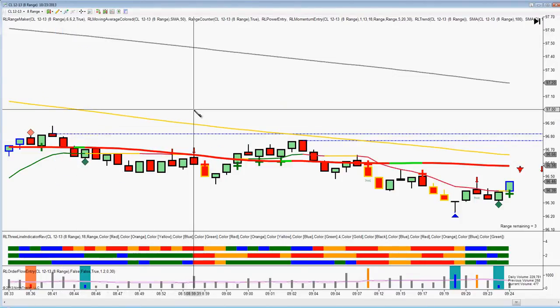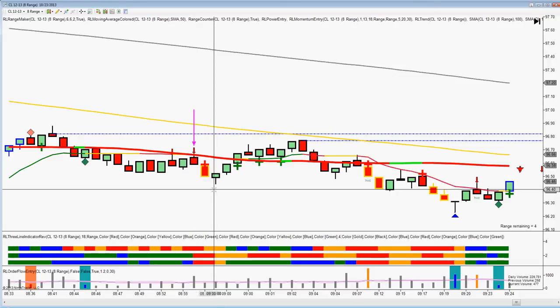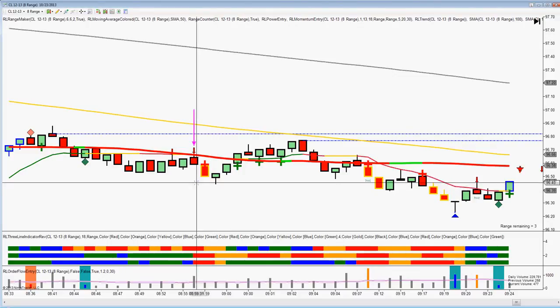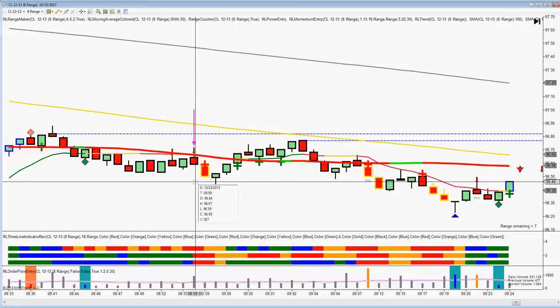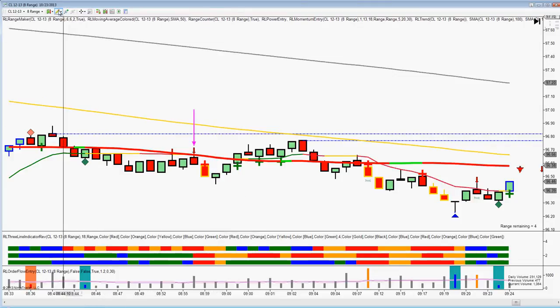First trade was a power entry short. Order flow, stochastic, and momentum are red. This is right off the 50. No support to break through to the downside. The close of the candle was 59. We were in at 58. The low was 44. Let me just review that again. Close 59, 58. That was 14 ticks.